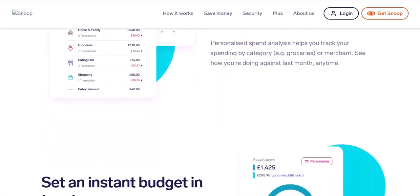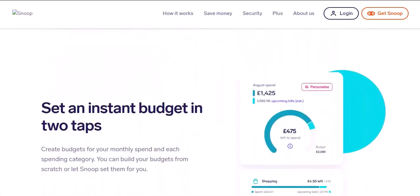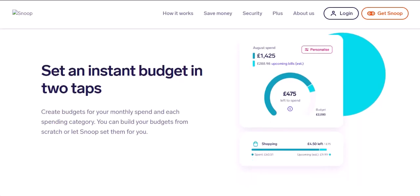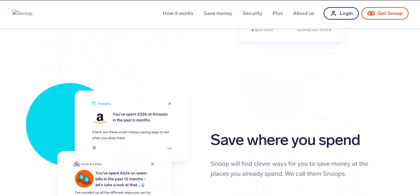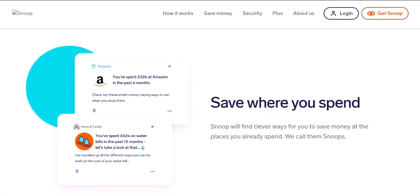But it is a user-friendly tool that can help you gain control of your finances. The free version is a great starting point, and the Plus version offers valuable features for those who want to dig deeper. Ultimately, the decision is yours. Remember, consistent budgeting habits are key, regardless of which version you choose. Snoop can be your partner in financial crime fighting, but you gotta put in the work to see results.